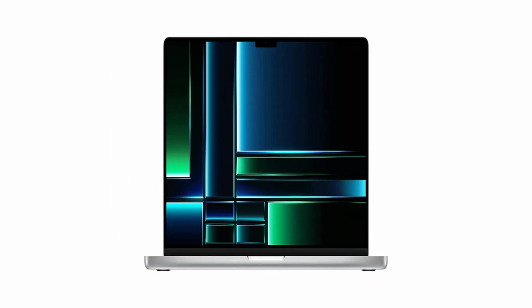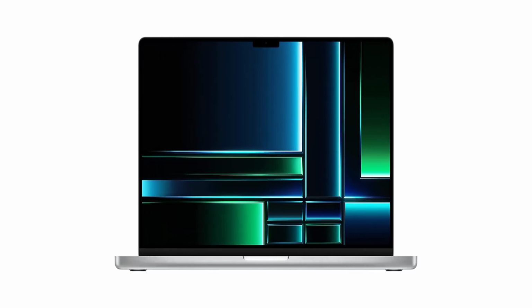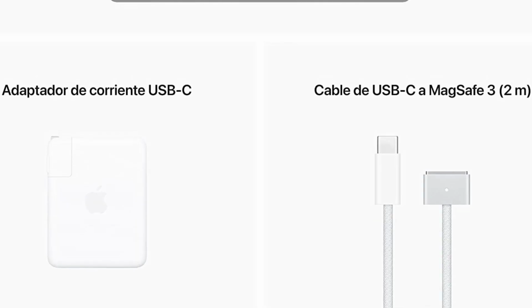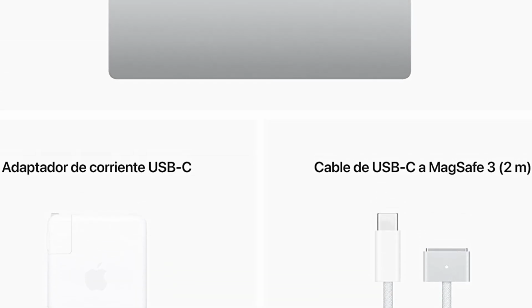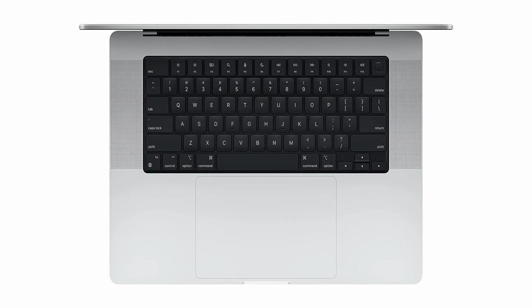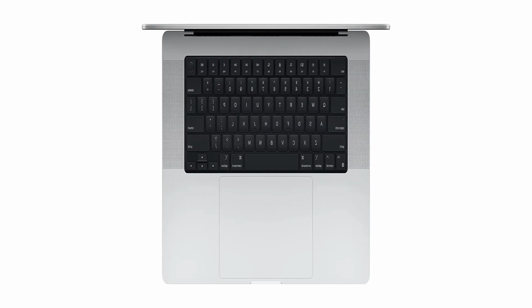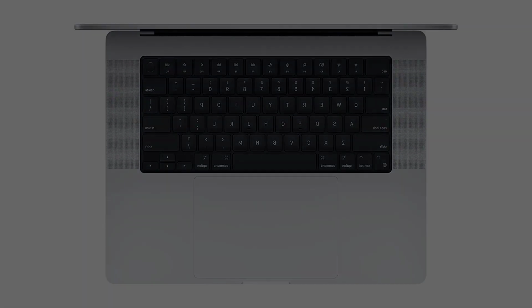To display all those gorgeous interfaces, we have a massive 16.2-inch Liquid Retina XDR display that looks absolutely gorgeous. It has the best dynamic range, contrast, and brightness up to 1000 nits XDR peak brightness and 1600 nits HDR peak brightness. Every music production software gives you a top-of-the-line user interface on this display.